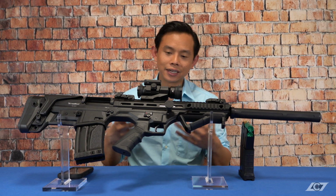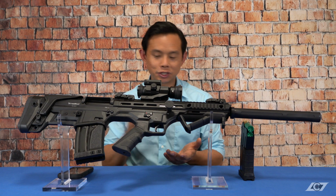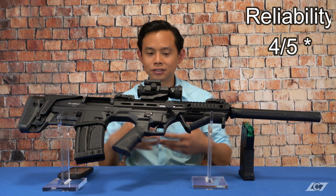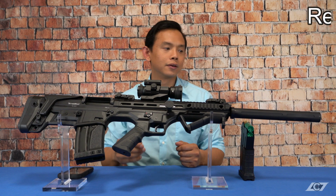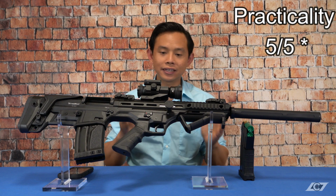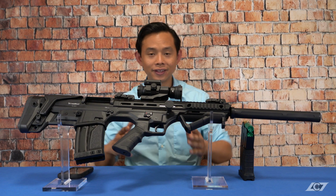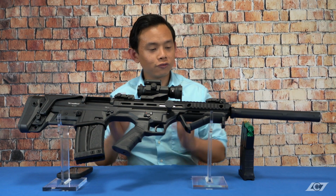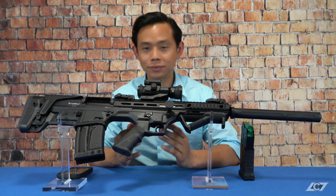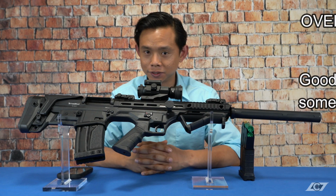For reliability though, I'd have to give it a 4 out of 5 star because while it performs really well with all the other types of shots, heavy shots and slugs and everything else, the light shots just weren't cycling, so 4 out of 5. Now, for practicality, that's an easy 5 stars. I mean, you're getting the same performance of a traditional shotgun at a 24-inch barrel in a bullpup configuration that's less than 40 inches. All right, so the final overall score, the final grade that we're gonna give the Radikal NK1 is going to be a solid B. It's pretty good, but could use some improvements.